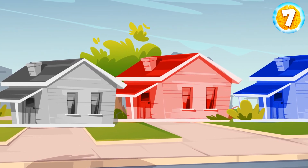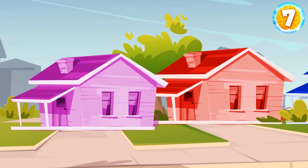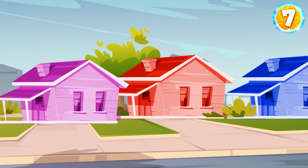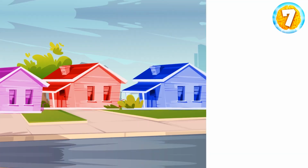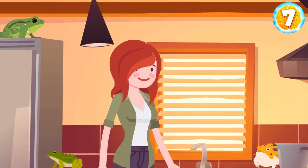If we remember the third statement, that all except 2 houses are purple, we can conclude that the street has only 1 red, 1 blue, and 1 purple house. Maya enters Sandra's kitchen. Can you count the exact number of frogs in this location?